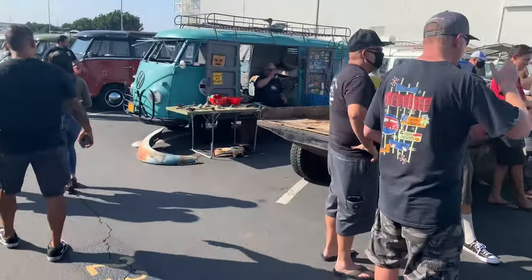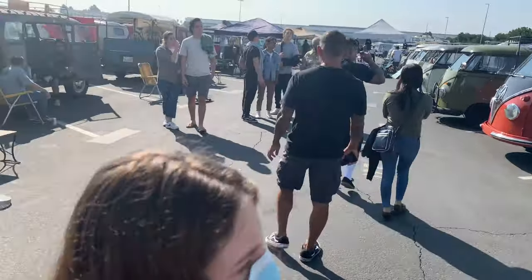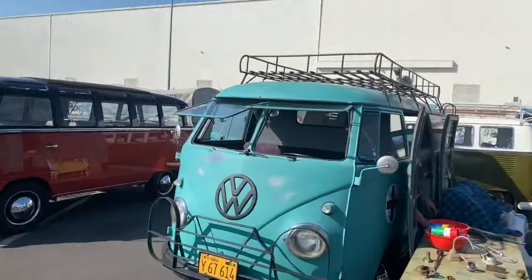Actually, next week is the Mopar show at Irwindale Speedway. So I'm going to be heading over there with my Pacer because they let us AMC guys in there because we don't cause too much trouble.